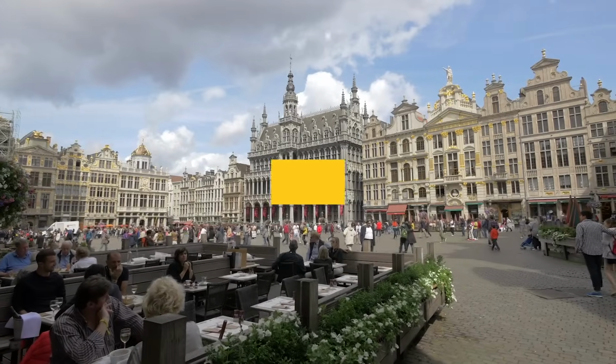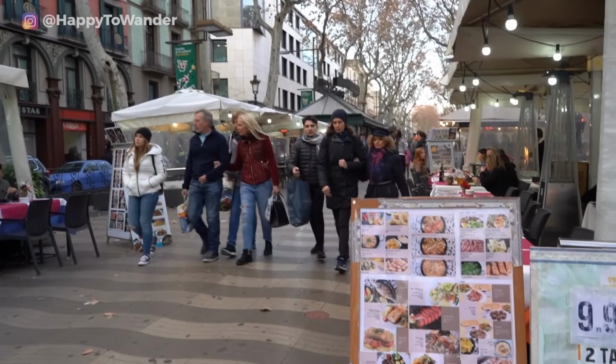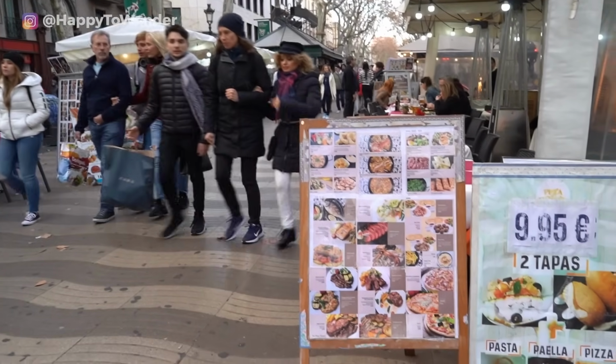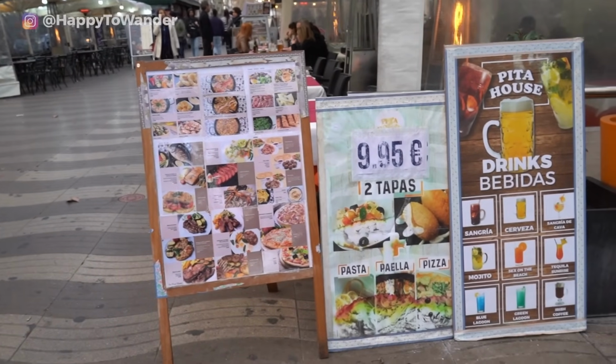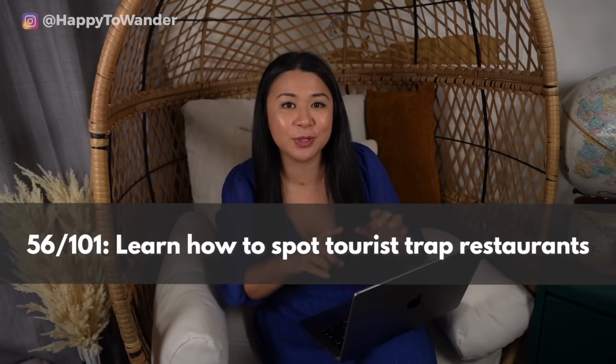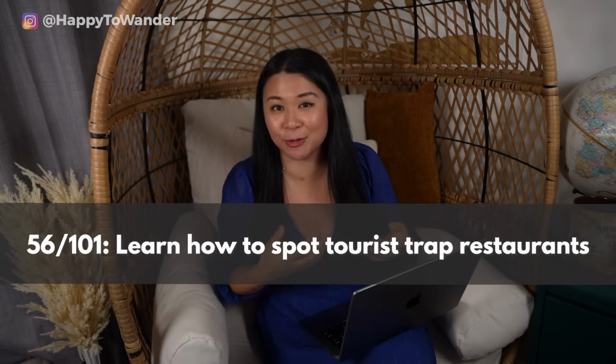Tip number 56 is to learn how to spot a tourist trap restaurant. So the first is that if they have big pictures, that's probably a sign that they're catering more to tourists. Another sign is if they have their menu in a million different languages, that probably means it's quite a touristy place as well. And the most obvious one I would say is if they have tourist menu written in giant letters at the front of the restaurant, that of course means they're catering more to tourists.